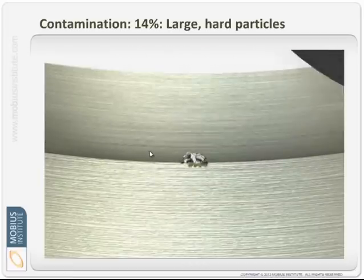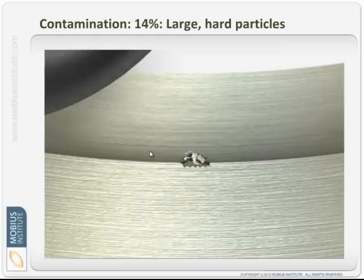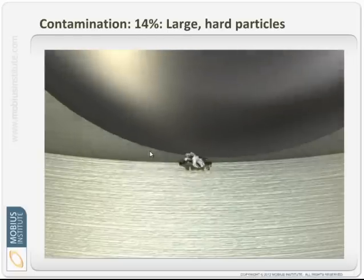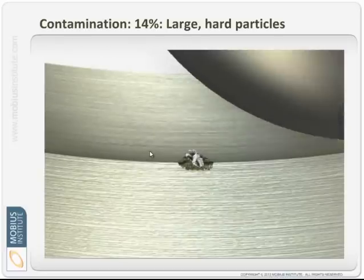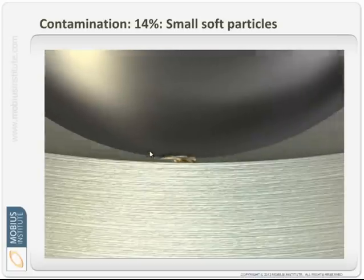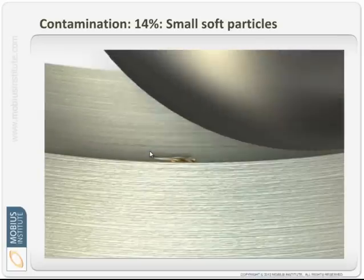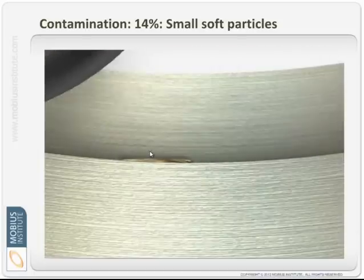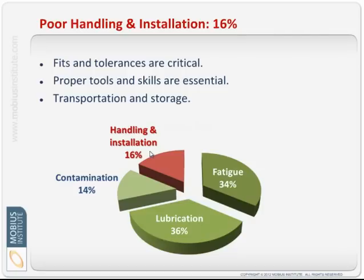If the particle is any larger, then as the rolling elements roll over that particle, assuming they're not pushed out of the way and gouge through the metal, then we can have it create the spall. Of course, then there's soft particles that can be squashed by the rolling elements and they might get washed out of the lubricant. But obviously we have to reduce the likelihood of contamination, and we have to test the lubricant, of course, to see if there is contamination.